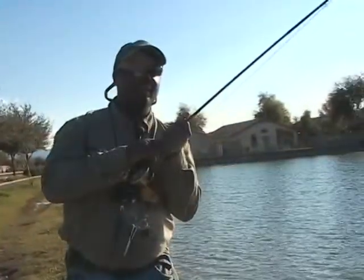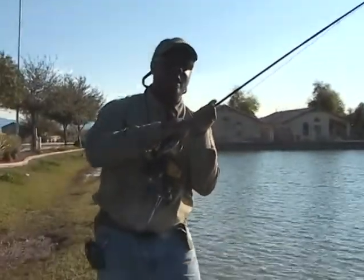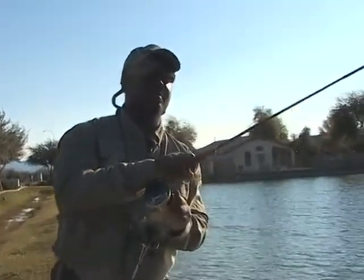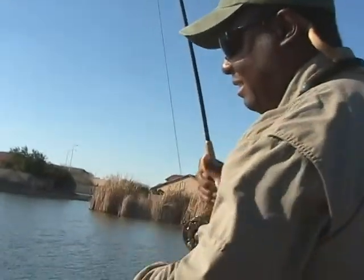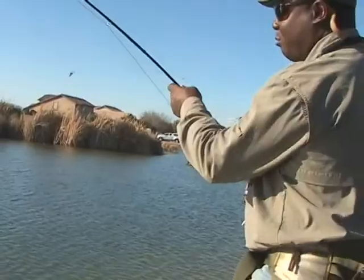Breaking that tippet, and I'm just going to let him wear himself out a little bit, and then I'm going to see if I can make some ground on him. Okay, it's looking good. It's looking like I'm going to be able to start bringing him back. He's made that initial run. Again, I didn't pull so hard that I pulled the fish off, and I thought, well, we're starting to get a little progress.